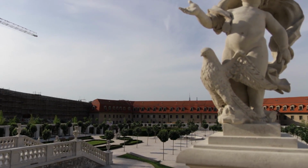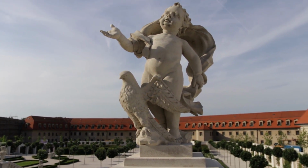So we're at the back of the Bratislava Castle, and this part seems like it's the most gorgeous part of this entire castle complex. The beauty of it isn't surprising when you think about the fact that this was the main castle for the Hungarian Empire for, I think, about 200 years.